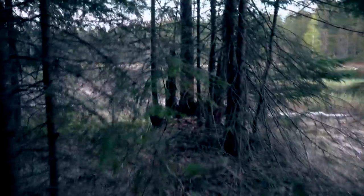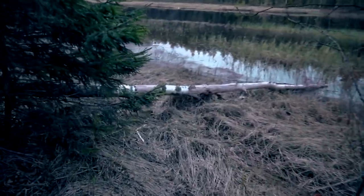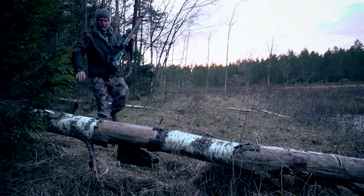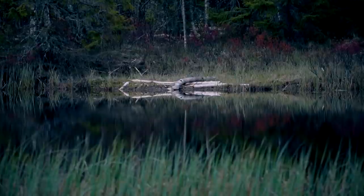I do prefer to hunt beaver from land. It's very difficult shooting from the canoe. So I'm gonna go across of that most busy feeding place and just sit there and wait until dark and hope something will show up. It's a waiting game. A hunter's best asset is being patient.